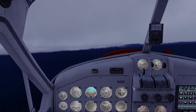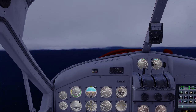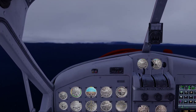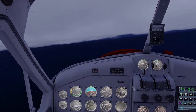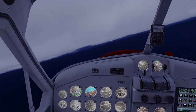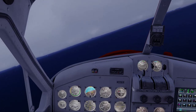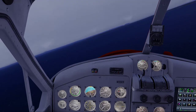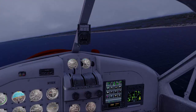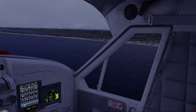Plum Island traffic, 323 Kilo Tango, right base runway 10, Plum Island. Okay, we're going to toss a couple notches of flaps in here before we do that. Get that speed down ever so slightly. And here we go. I think it's going to have to be a pretty quick turn. Get on base and I'll kind of see where I'm at here. Okay. Plum Island traffic, 323 Kilo Tango, turning final runway 10, Plum Island.